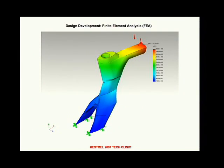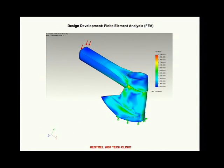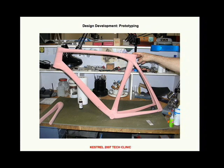And then using that CAD model, we can do some finite element analysis depending on what the frame is and what the needs are. This bike doesn't have a seat tube, so it's kind of nice to put some loads into it. You can do the whole frame or you can do sections. Sections are usually the better way to go.